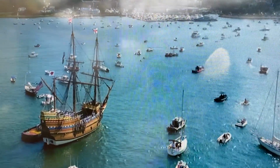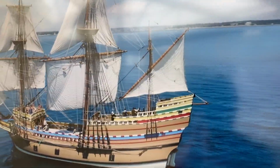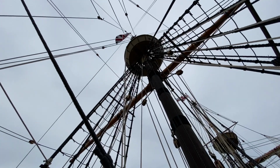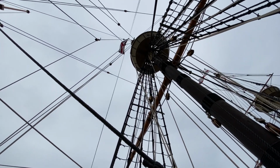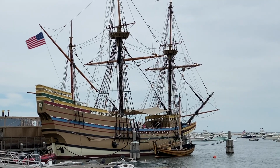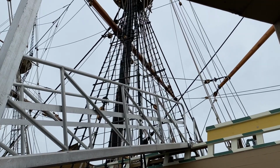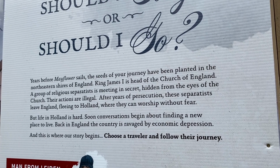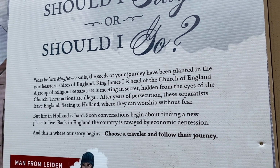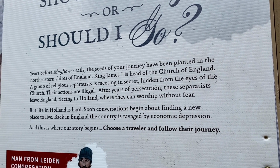Years before Mayflower sails, the seeds of your journey have been planted in the northeastern shires of England. King James I is head of the Church of England. A group of religious separatists meeting in secret, hidden from the eyes of the church. Their actions are illegal. After years of persecution, these separatists leave England, fleeing to Holland, where they can worship without fear. But life in Holland is hard. Soon conversations begin about finding a new place to live. Back in England, the country is ravaged by economic depression. And this is where our story begins.